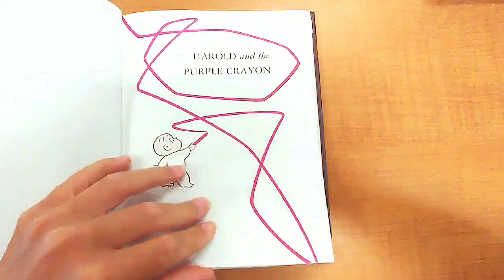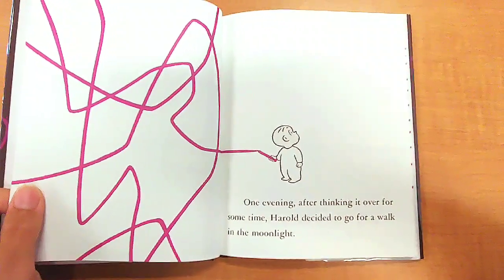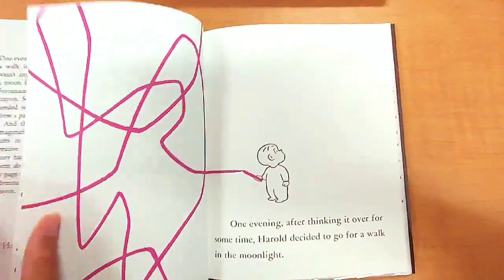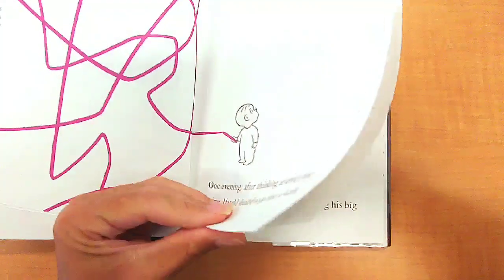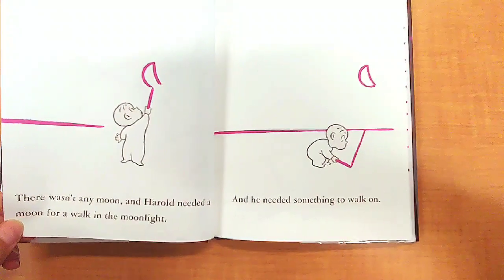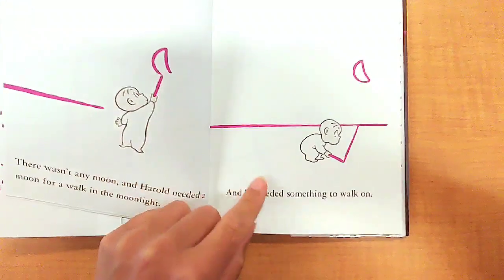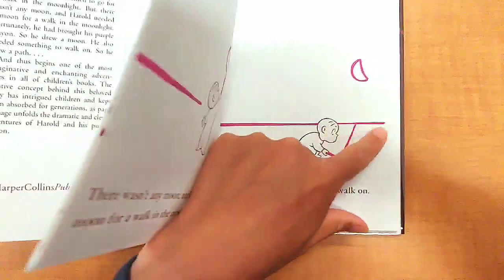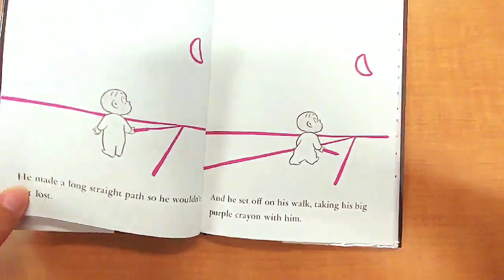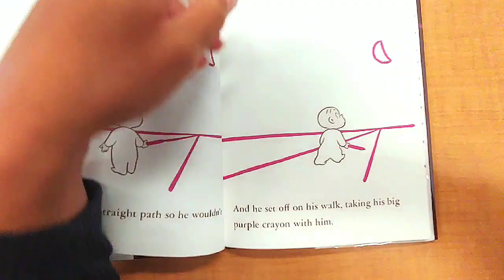Harold and the Purple Crayon. One evening, after thinking it over for some time, Harold decided to go for a walk in the moonlight. But there wasn't any moon. Harold needed a moon for a walk in the moonlight. And he needed something to walk on. So he drew the moon, and he drew a horizon, and he made a long straight path so he wouldn't get lost.